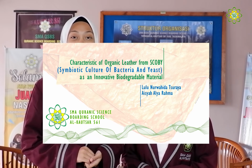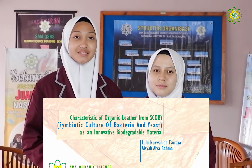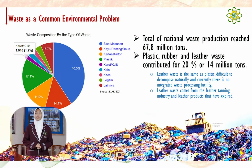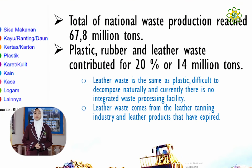Standing here, we are going to present our research titled Characteristics of Organic Leather from SCOBY as Biodegradable Material Innovation. According to the Ministry of Environment and Forestry 2021, in 2020, the total waste production in Indonesia reached 67.8 million tons, of which plastic, rubber, and leather waste contributed 20% or 14 million tons.